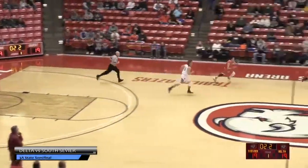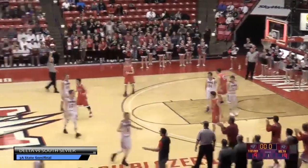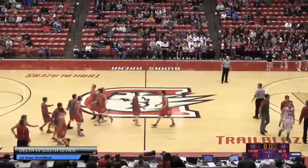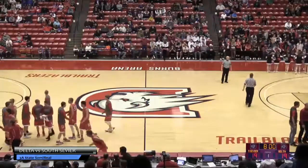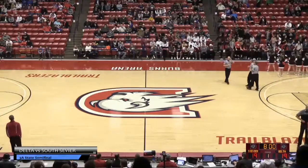Derek Smith has it across the timeline. He works his way to the middle, puts up the deep shot. No foul called as he tried to draw it, and at the buzzer, it falls short. And at the end of one, we are all tied up in a classic here, 19-19, Delta, South Sevier on the Parts House scoreboard. We'll take the break on the Mid-Utah Radio Sports Network and CenterCom Channel 10.